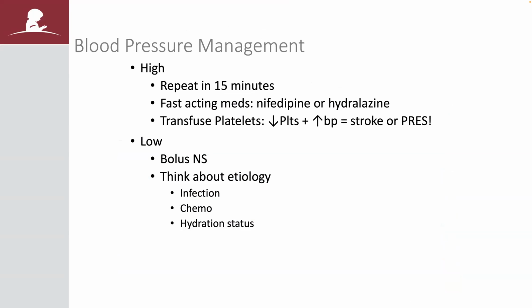And the main reason why we treat high blood pressure is that if the platelets are low and you have high blood pressure, your risk of stroke or bleed is high. So you transfuse platelets and you treat hypertension very aggressively. If the blood pressure is low, we give NS bolus, and then we think about etiology, why they are having low blood pressure. It's mostly infection, chemo, or hydration status.